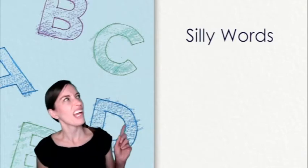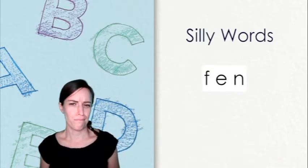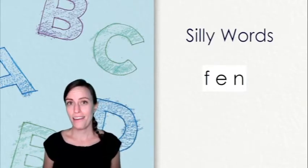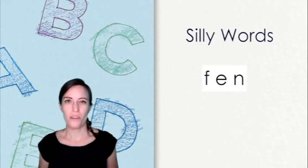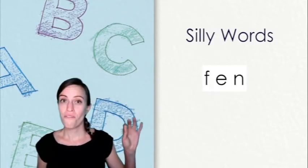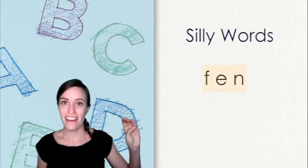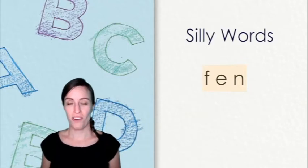Take a peek at this first silly word. I don't know that word, but I noticed that ending chunk, EN, looks a lot like the word pen, which is a word I know. Tap out this silly word with me. F-N, fen. Nice job. Now you get to try one.